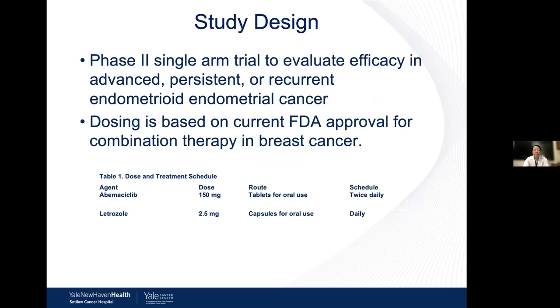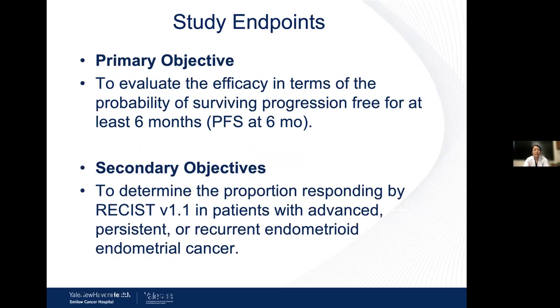This is a phase 2 single-arm trial to evaluate the efficacy of this drug combination for endometrial cancer, with dosing based on the current FDA approval for combination therapy in breast cancer. The study endpoint is to evaluate the efficacy. And in addition, for the translational research component, which is all being done here at Yale, we are collecting longitudinally whole blood for cell-free DNA, as well as FFPE of the tissue samples for exploratory analysis and identification of novel biomarkers of response.